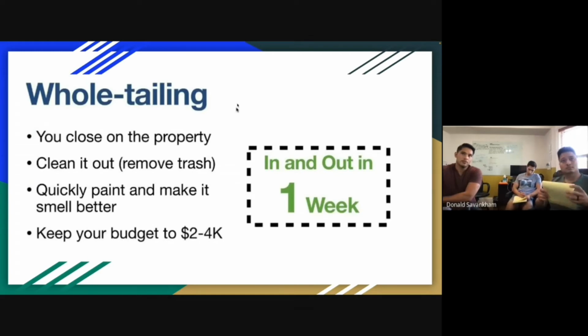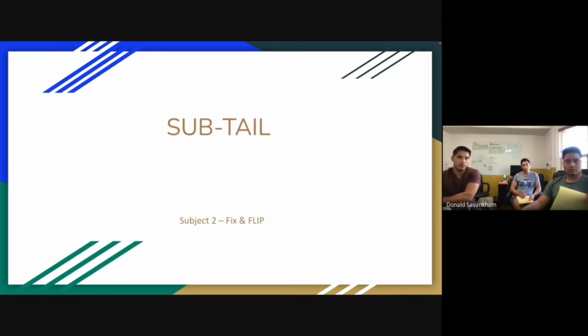Wholetailing: you close on the property and you clean out. Pretty much it's a 1 week job. You're going in, you're painting it, maybe putting carpet in, quickly paint it, make it smell better. Budget between $2 to $4 grand, and you're out of it in 1 week.